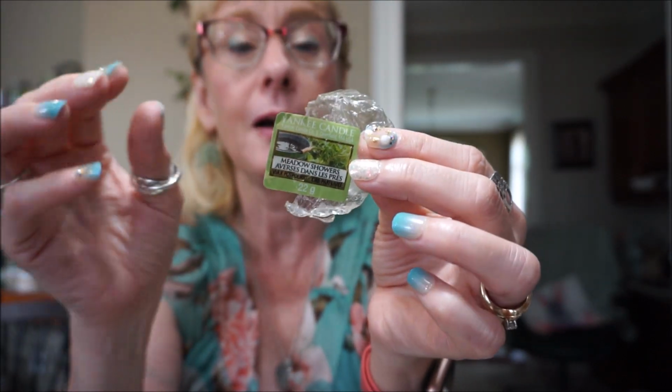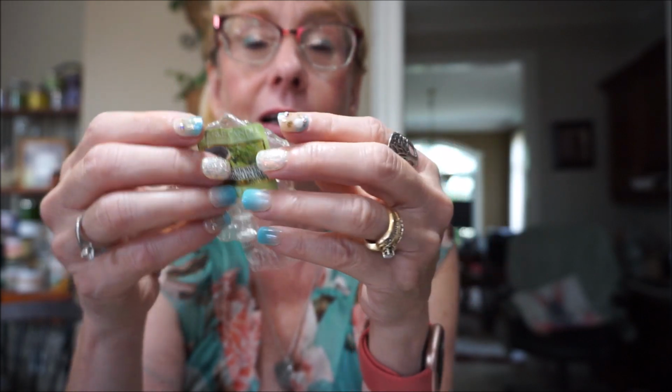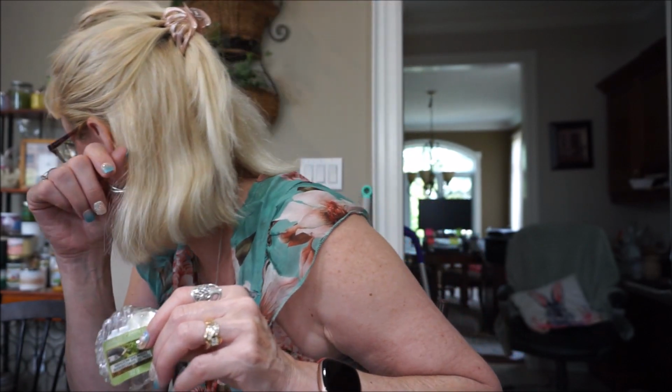This one's a soapy kind of greenery scent. It's always strong in wax form. I think I have a candle left still in this. Yeah, I do, actually, a full one. But yeah, it's always strong, so this one actually does pretty well, and God knows how old it is.